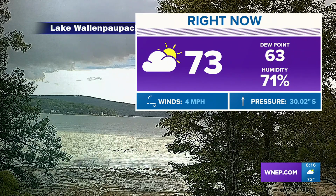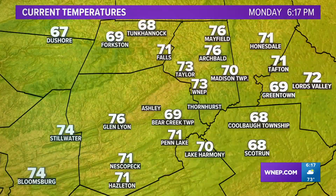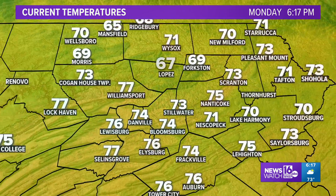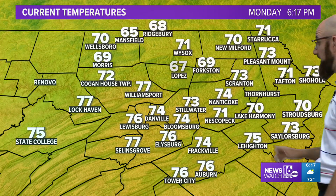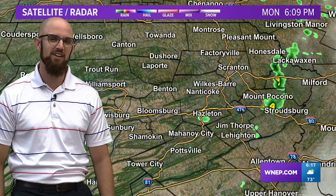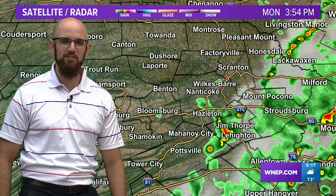73 degrees, your temperature. Still a little sticky out here now, but maybe not quite as bad as it's been. Humidity is set to surge back in here, though, later tomorrow. Temperatures now, a lot of 70s out there this evening. Do have some 60s, especially in the elevations, including Lopez sitting there at 67. Mid-70s as you head out into the central Susquehanna Valley, range there of about 74 to 76 degrees.